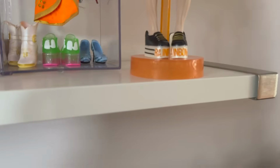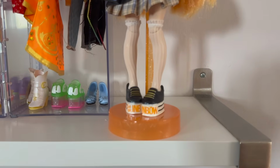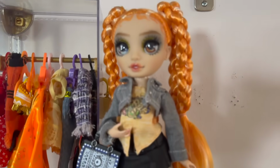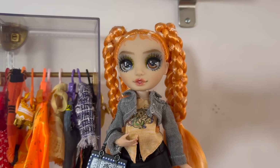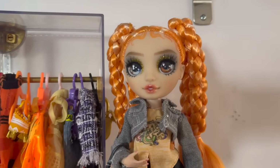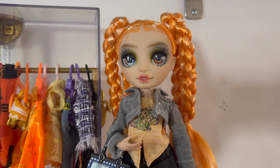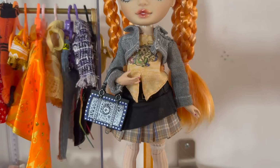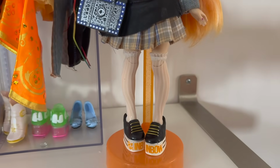And the last doll here in this particular display, very shadowy over here because I can't get the light right, is my Clementine doll, who I rebodied recently in my fixing up my dolls video. I love the Clementine face. There's something about her skin tone also that looks almost translucent, so I feel like it's just really pretty. Of course, she's orange, my favorite color, and I feel like her styling is so cool.